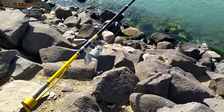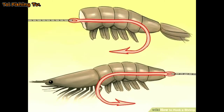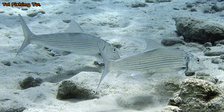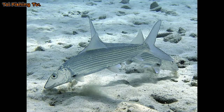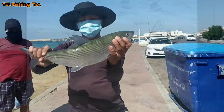A bonefish eats small crustaceans like crabs and shrimp, small mollusks, worms, and some fish, which it digs out with its elongated snout. It has pharyngeal teeth, located at the back of its throat, so the prey is held down with the nose while the fish aligns its mouth.